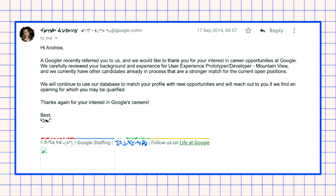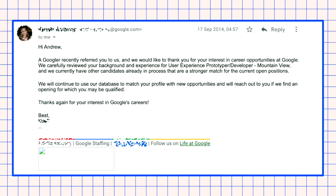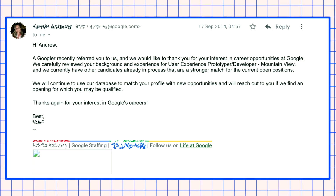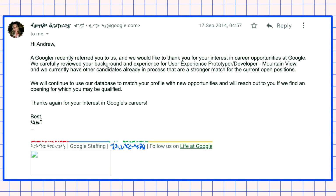And how to handle early rejection. So I was rejected by Google after an internal referral. So here's the email. A Googler recently referred you for this position, we have other candidates already in the process. They're a stronger match for the current open positions. We will continue to use our database and match you. Now, I would have thought that that was a rejection, right? Because we get these all the time, but it wasn't.